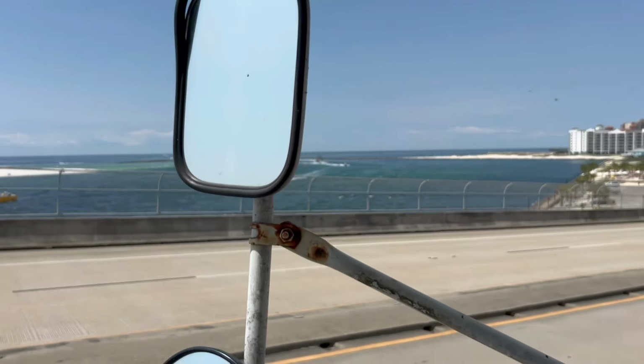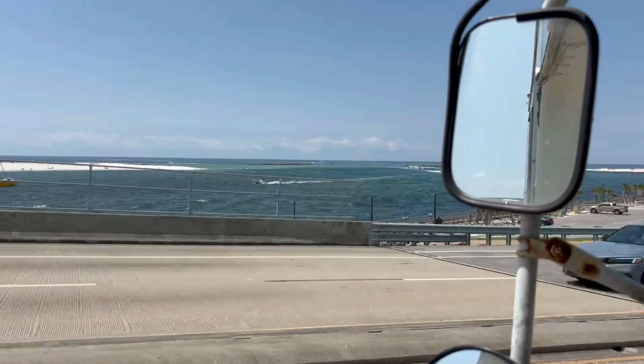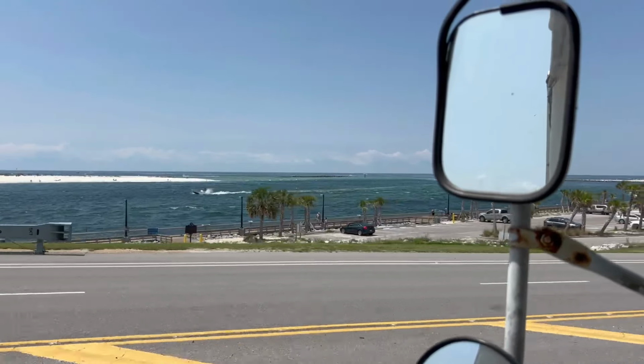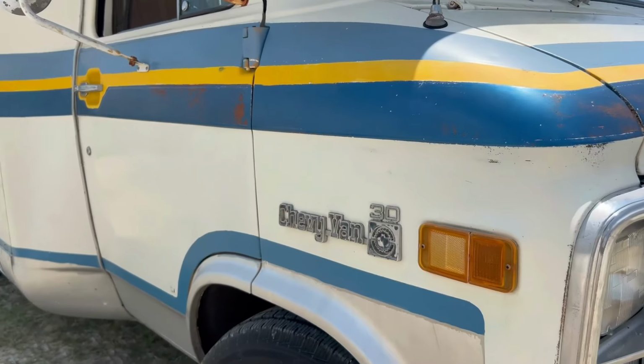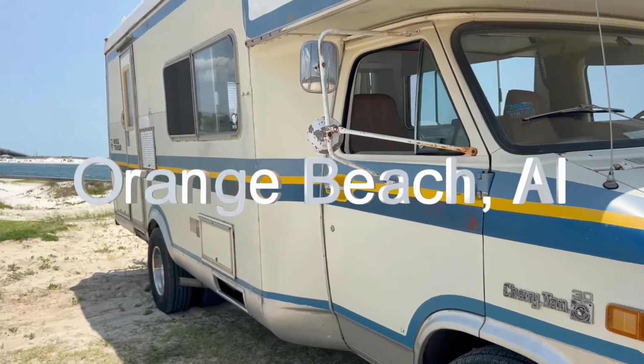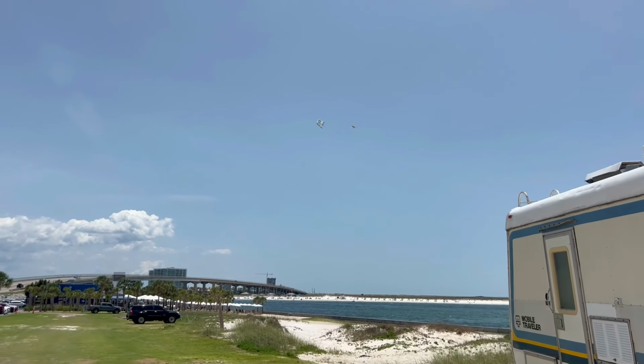Now we're rolling through Orange Beach. Man, look at them waves getting rowdy out there. Ooh, almost got this rig stuck in the sand there.